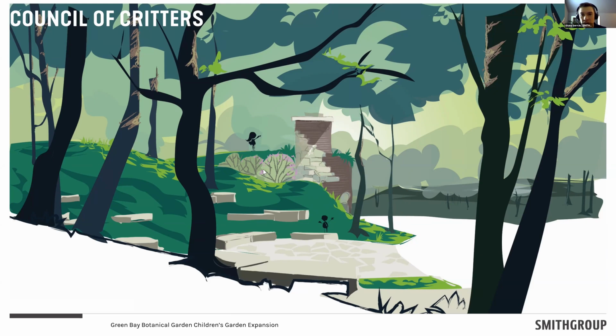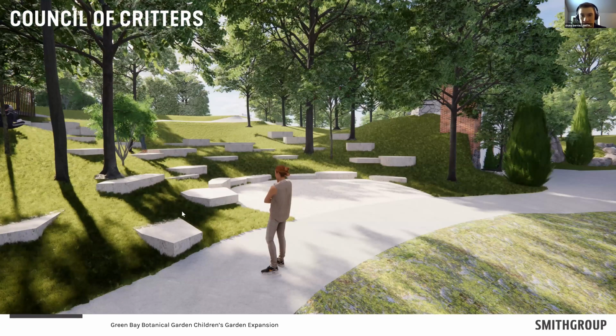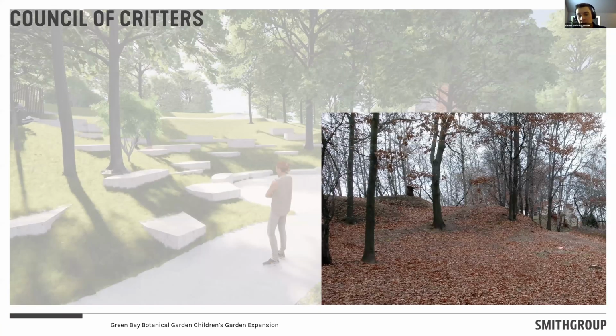And now here's a view from the ground in the actual model. Obviously, a big component of the space is the artwork and the sculptures, which aren't yet depicted. And then in that photo, you can see what that looks like today. A lot of the trees in this hillside are pin oaks. There's a handful of box elders and ash and poplars.